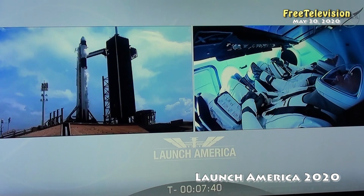Listening to the SpaceX launch director in the background there. As I mentioned, at T-minus 7 minutes as we start to chill, we will also get into the final topping off of stage 1 fuel, and then the fuel load will complete.